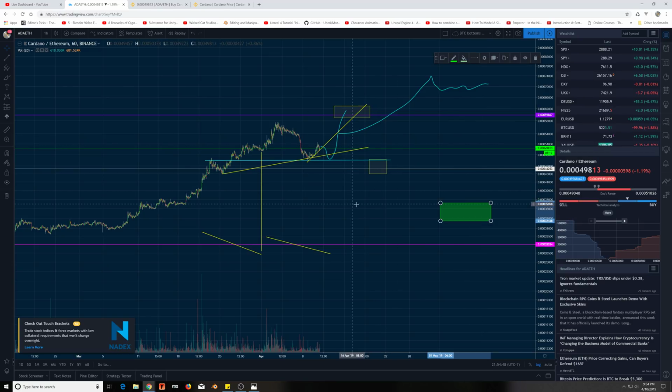Okay, so we'll see if it can come down here, and if it comes down here, actually, if it comes down there, that would be pretty wicked. But we'll see. Right now, I'm just looking at here, following this, to see if it's going to go up.